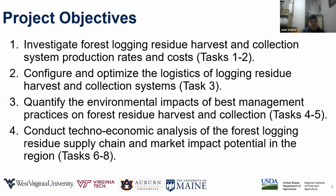Secondly, we want to configure and optimize the logistics of logging residue harvest and collection systems through logistics modeling optimization. Third, we want to quantify the environmental impacts of best management practices for forest residue collection. So we're also on those study sites where we're doing time motion studies. We're analyzing BMPs and forming a recommendation for policy implications related to biomass harvesting versus traditional logging. And lastly, we're conducting techno-economic analysis of forest logging residue supply chains and the potential market impacts in those regions.